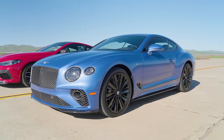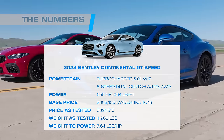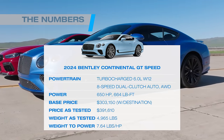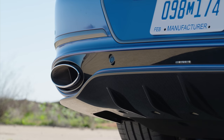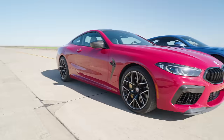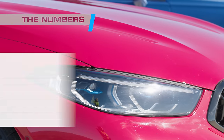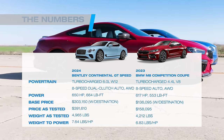This is an expensive one. Today, we have a 2024 Bentley Continental GT Speed with 640 horsepower and 664 pound-feet of torque, going up against the 2023 BMW M8 Competition with 617 horsepower and 553 pound-feet of torque.